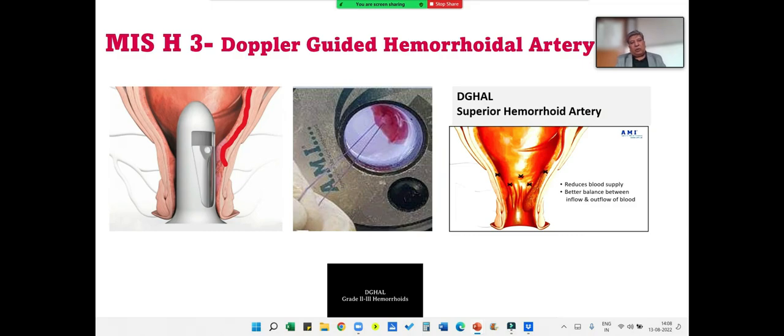So then you come to Doppler guided hemorrhoidal artery ligation. This has taken USA and Europe by storm. Why? Because they basically don't want to do hemorrhoid surgery. They don't want to do hemorrhoidectomy. They don't want anal stenosis. They don't want litigations. So this really was started.